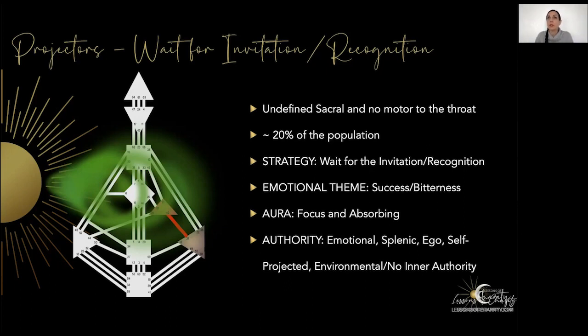So the house of a projector is a house that has a fence. They're a little bit locked, but guess what? There's going to be a really high tech security camera that has facial recognition and zooms in and focuses in. And then if they approve of you, they'll let you in. So your aura is called focus and absorbing. You're really meant to focus in and zoom in on people and events and stuff like that. You're sensitive in a way where your environment really plays a role in you too.